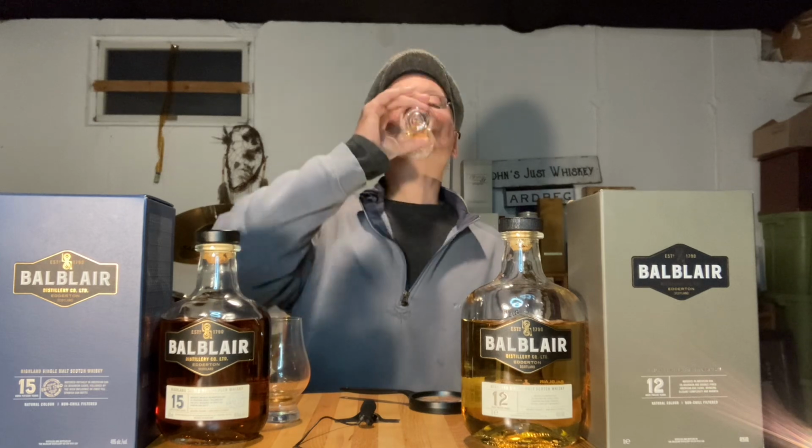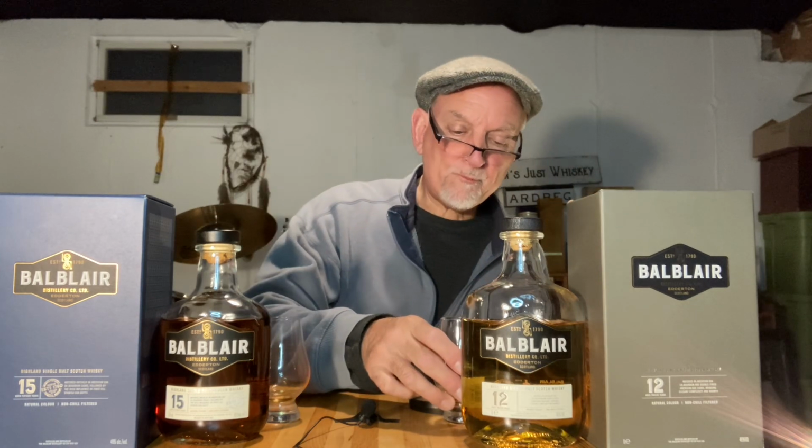So comparing it to the butterscotch vanilla ex-bourbon over here, the Balblair 12-year-old has a little bit of softness, a little bit of mellowness to it as well, but it's more robust than the 15-year-old. Check out my review about a month ago that I did on it. I scored the Balblair 12 an 8 out of 10. So I really like it, especially for the price.